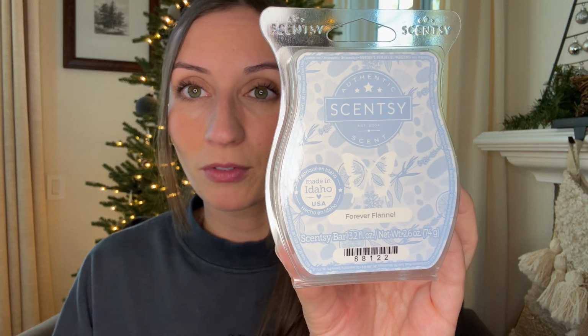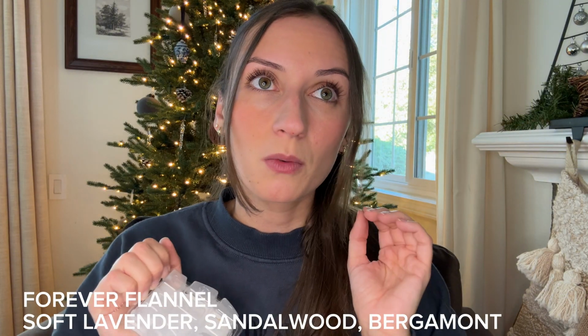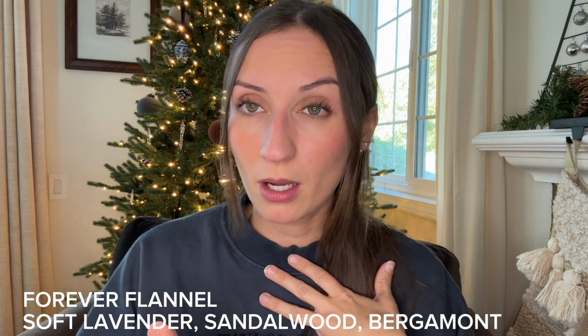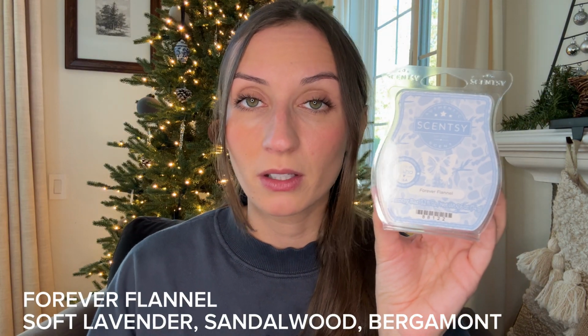Okay, so day 6 was Warm a Scent that's name has nothing to do with any of its scent notes. So I melted Forever Flannel in my bedroom. And I melted this one because when I read the name of this fragrance when it was a holiday brick last year, I immediately thought it was going to be a masculine scent. I was like, oh, it's going to be masculine. It's going to be too cologne-y. I don't know. I don't think I'll like it.